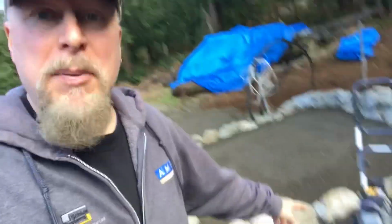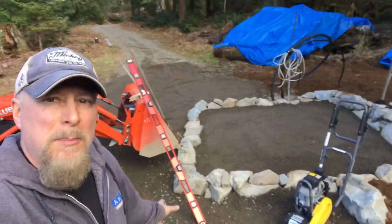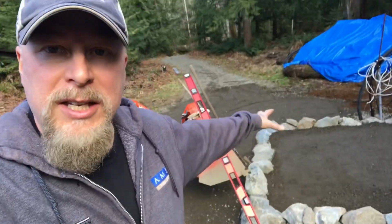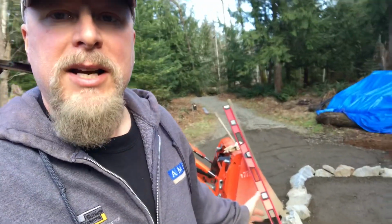So I've been compacting. This is a compactor here, and I built this sort of rock frame here, and then there's gravel on the outside of the rock frame and on the inside, and then dirt back here. So that's going to prevent the rocks from moving. They can't move in because there's gravel on the inside, and they can't move out because there's gravel on the outside. So hopefully that's going to keep the rocks really good and strong in place.